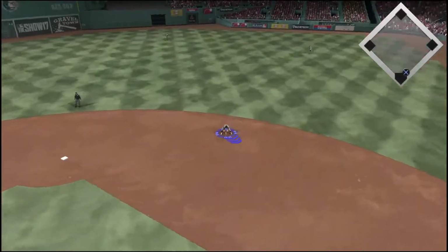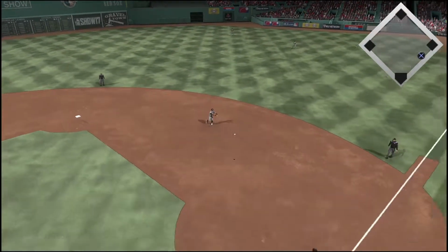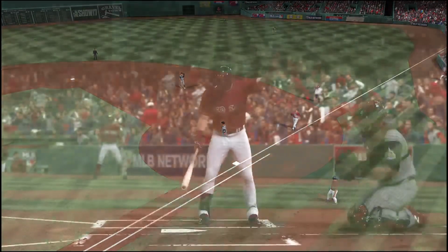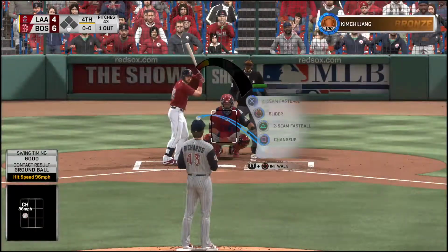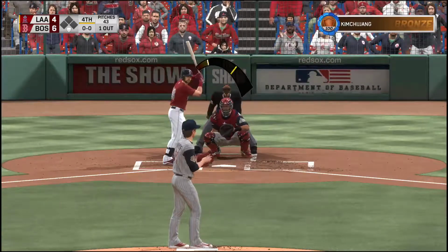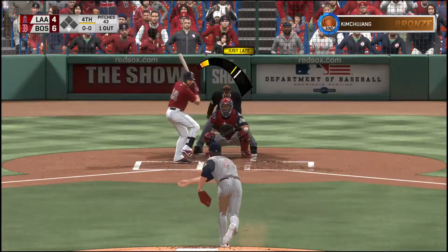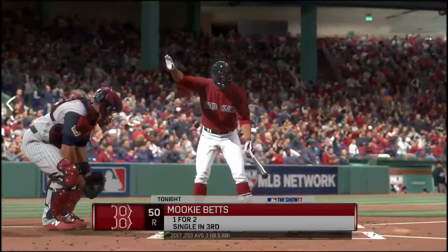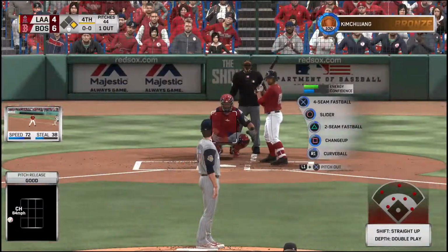Hard hit ball to second. Up with it is Kinsler. And a rather easy first out. The left-handed hitting Andrew Benintendi stands in. 1 for 2 with a double on his line thus far. Oh, and look out as this runs in and gets him. The second man he's plunked in this one.